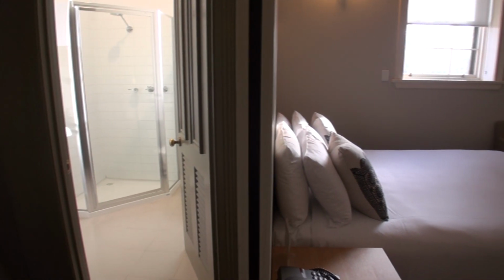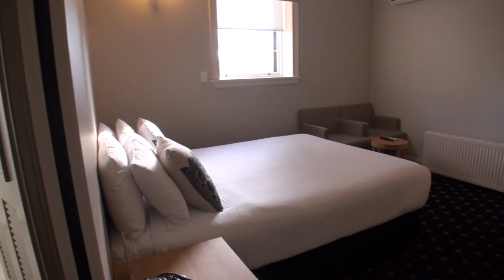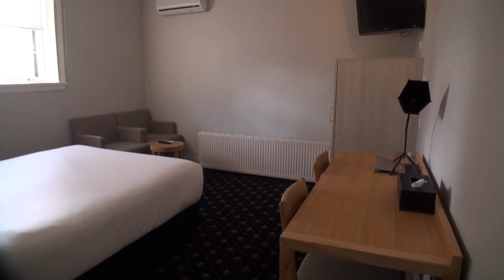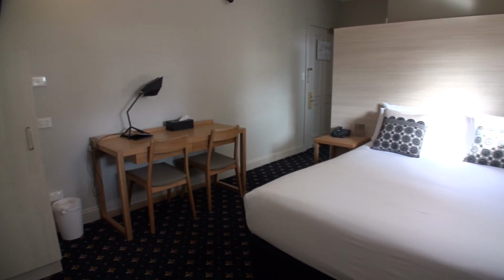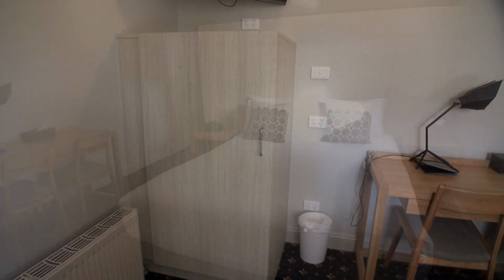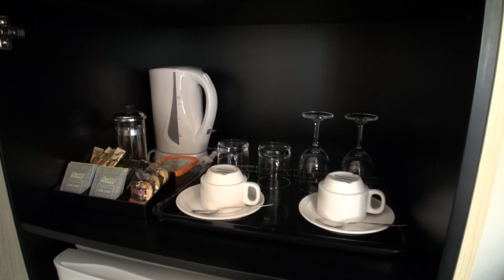The room was adequate, nothing fancy though. I think if you're going to spend all day at Sovereign Hill and just come back to sleep in the room, it's going to be suitable for you. The room size is just okay. It had a TV, a desk and chair. Inside the wardrobe was a minibar, as well as tea and coffee making facilities.